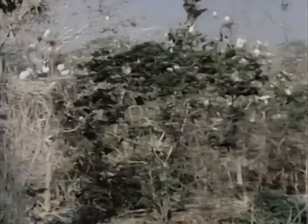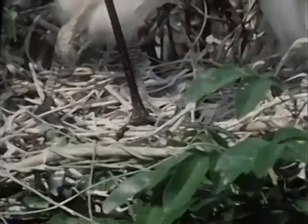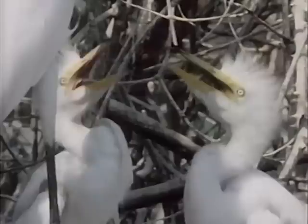An egret's nest. The chicks are encouraging the parent bird to feed them by pecking at the upper part of the bill. The chicks are old enough to be mobile but can't fly yet.